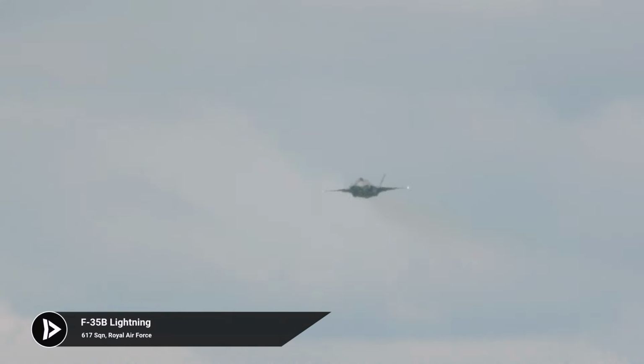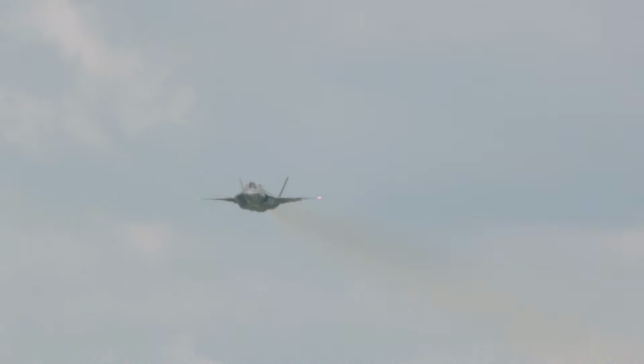And this aircraft has probably the best call sign so far at RIAT: call sign Stealth One.